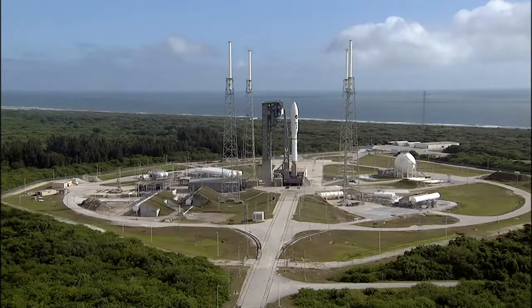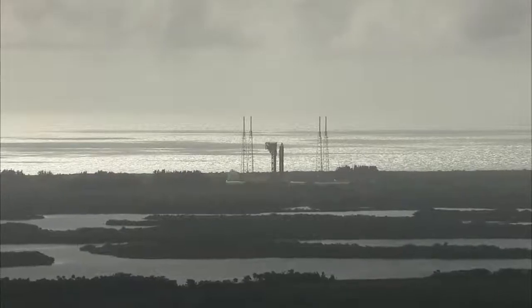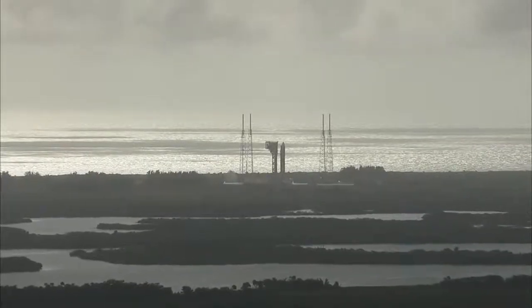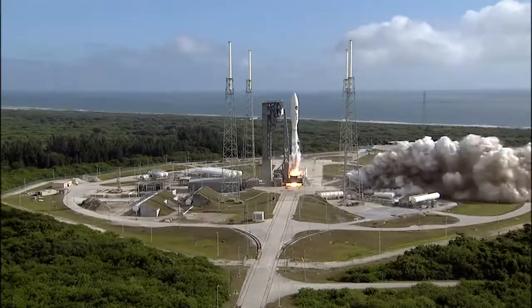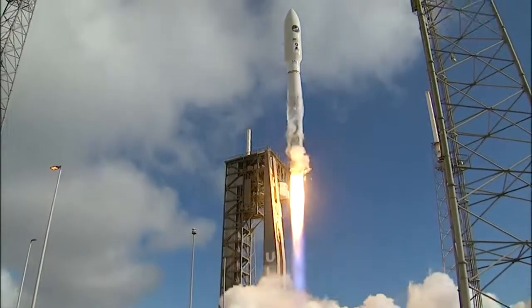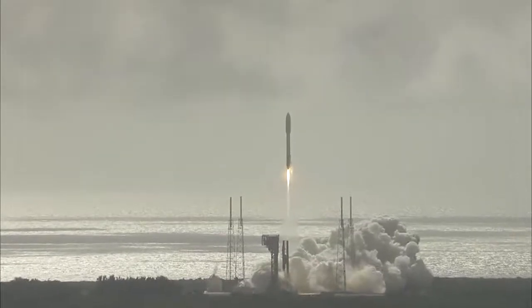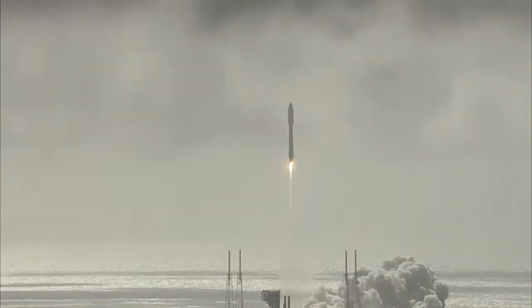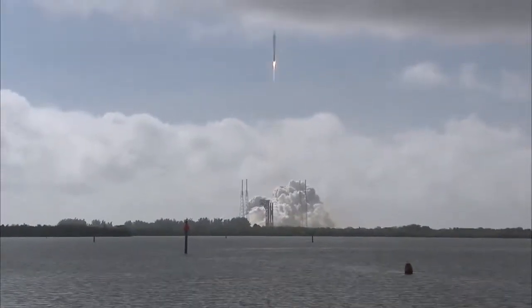10, 9, 8, 7, 6, 5, 4, 3, 2, 1. There's ignition. And liftoff of the United Launch Alliance Atlas V rocket with USSF-7 for the United States Space Force on a mission dedicated to America Strong. RD-180 has gone to closed loop propellant utilization control. You were hearing the voice of Rob Kesselman providing launch vehicle data. Pitch yaw roll.